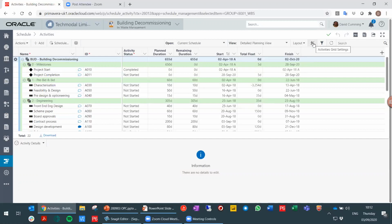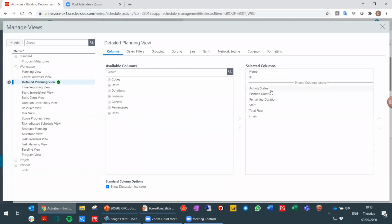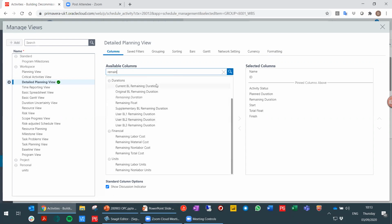Much like P6, you have the ability to create layouts. So we've got different sets of layouts for all users in the workspace. We can have our own personal layouts as well, and they're very easy to configure. In fact, I always think that P6 web is a lot easier to use in terms of creating layouts than P6 Professional, in that you have everything in one place. So if I'm looking for a particular field like remaining labour units, I can just type it into the search field here and it narrows it down automatically. I've got remaining labour units and I can just add that in and save that to my layout.